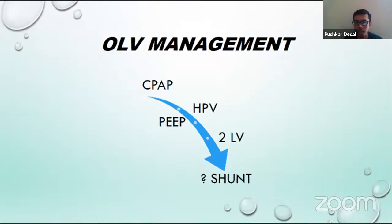Then we should apply PEEP to the dependent lung, the ventilated lung. Initially the PEEP is applied at around 5 centimeters of water.